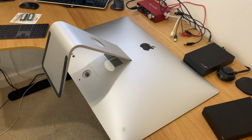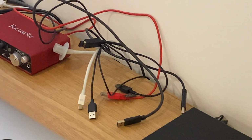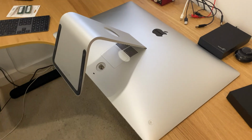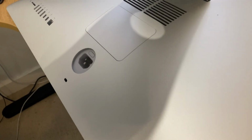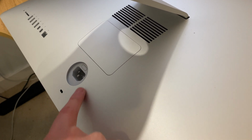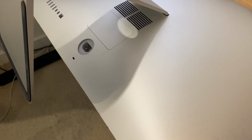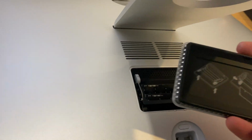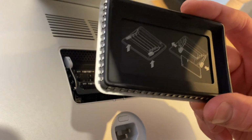All right, so I've taken the Mac, I've disconnected it from all of that guff and put it flat on the table. So now I need to get into this hatch here. And very smartly, Apple have added a little button underneath the power connector, so you can't open it whilst it's turned on. But yes, I need to open this. So let's see if I can get this to pop up. That was a two-handed job, but I've got this off.